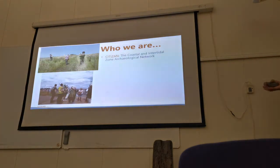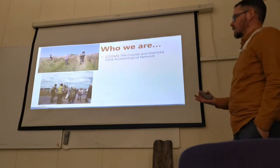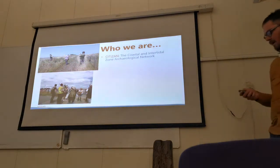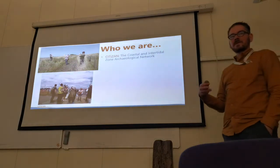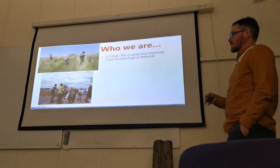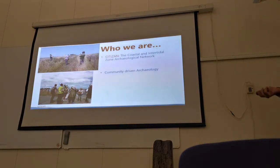So CITiZAN stands for the Coastal Intertidal Zone Archaeological Network, hence why we're interested in places like the Humber. We've got actually 6 discovery programmes around the country, and this is an ongoing project coming into our 5th year, started 5 years ago. I've been part of it for just less than 12 months, for the Humberside region.